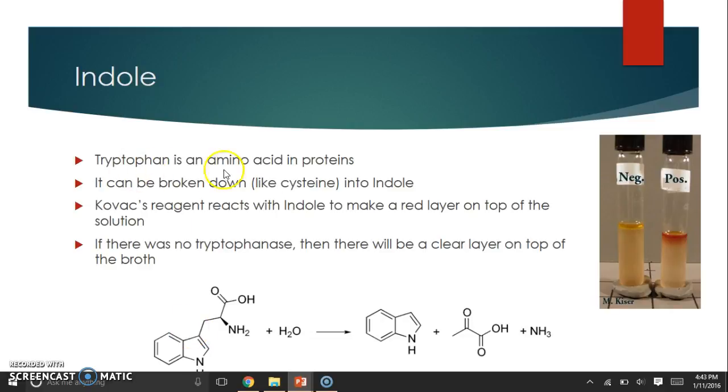All right, and when it's broken down, just like cysteine was, which had that special enzyme, cysteine desulfhydrase, this one's enzyme is tryptophanase. When this is broken down, it produces this molecule right here plus pyruvate again, right? And so we can then use this pyruvate for metabolic things, so it gives an indication of the metabolism. But this molecule produced from this reaction is called indole. So what we do is we use a reagent called Kovacs reagent, and it reacts with indole to make a red color on top of the solution.